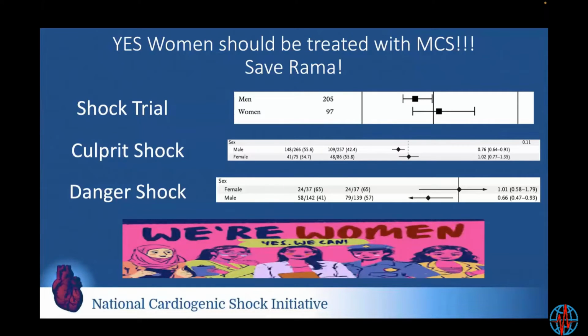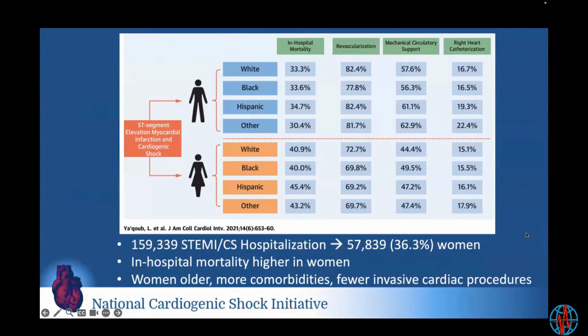We know that there is higher risk of vascular access complications. And so we do have to be cognizant of that and be more proactive in making sure that we do everything we can to reduce those risks. And it's something that's really important to us because we published this now a couple of years ago in JACC, where we essentially showed that women and minorities are least likely to get revascularization and hemodynamic support and even simple things like a Swan-Ganz catheter when they present with STEMI cardiogenic shock. And their mortality was higher. So it is really, really important that we keep these things in our mind.